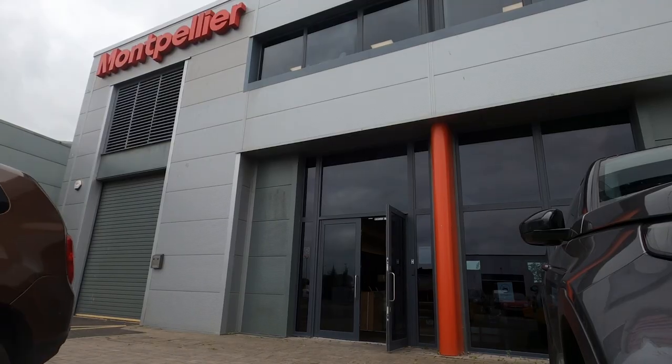So we have just arrived in Tewkesbury, where we are going to pick up our kitchen appliances that we're going to use in our barn conversion in Portugal. And we've come to a place called Montpellier, and they make beautiful retro style appliances for kitchens, and we can't wait to see what they're going to look like in our barn. But we just need to figure out how to get them in the car and then how to transfer them all the way back to Portugal.